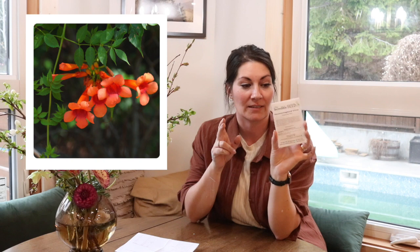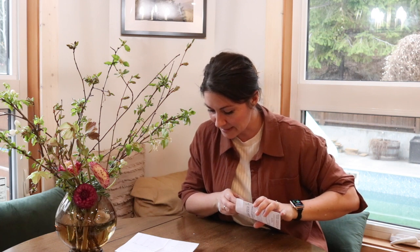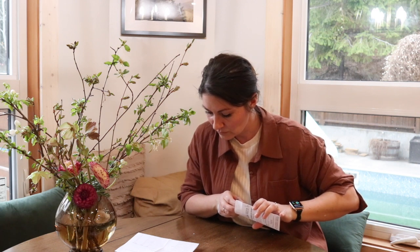The packet says approximately 30 seeds, but then later it says 15. So I'm gonna have to count them and see what it is. Germination rate is 60 to 80. Actually, I'm just gonna open it right now and see if there's 15 or 30. I don't remember what my order said. 30. Yeah, that looks like 30 for sure. Cool.